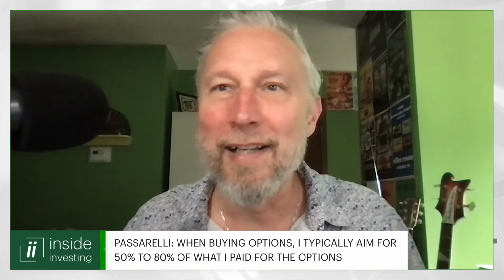We kind of got this inverse relationship. Like, we always think of the inverse relationship of risk versus reward, but we need to broaden that. We need to think of the inverse relationship of risk reward versus probability of success, because those are inversely related as well.